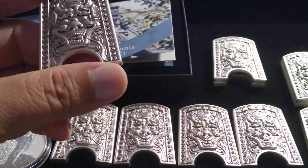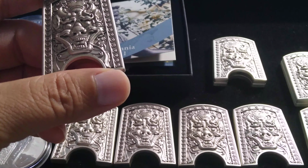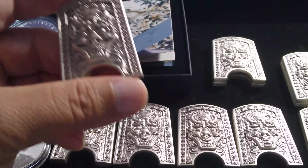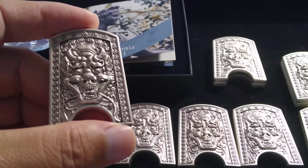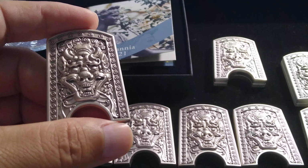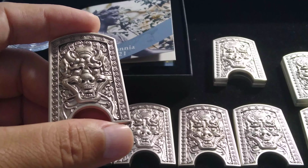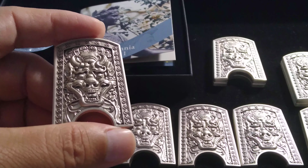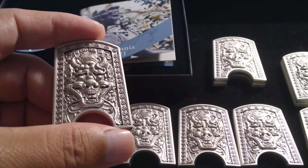Let me see, I wanted to read something about it. It says, the Chiwoo Mythical Doggaebi Shield now comes as a 2 ounce silver stackable piece with ornate design. Doggaebi is a mythical guardian creature that wards away evil spirits in Korean folklore. Stackers are not dated, but 2021 is the first year these were minted, and they were made here in 2021.